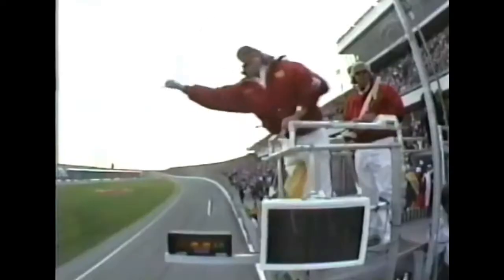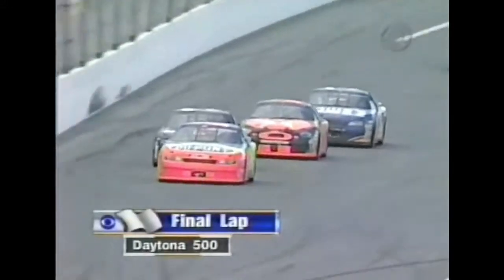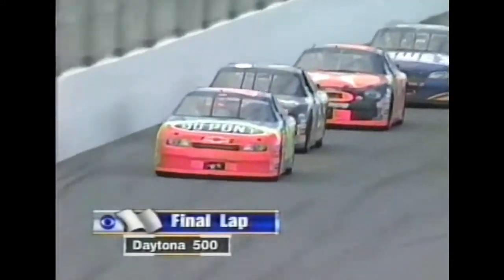Right on his back bumper as they come off turn four. He started to put a move on him. White flag. 2.5 miles to history. Jeff Gordon trying to win his second. Dale Earnhardt trying to win his second. Buddy, where will Earnhardt make the move?